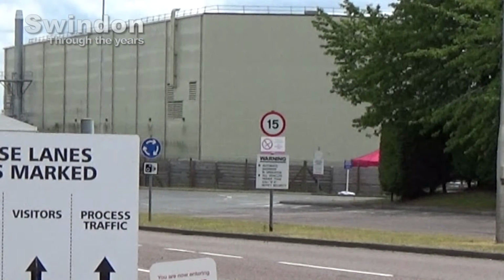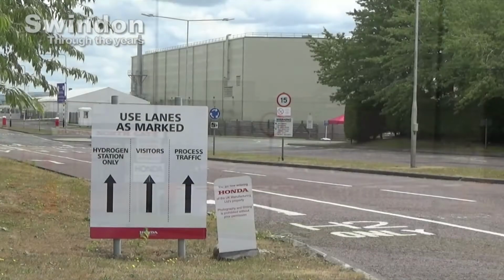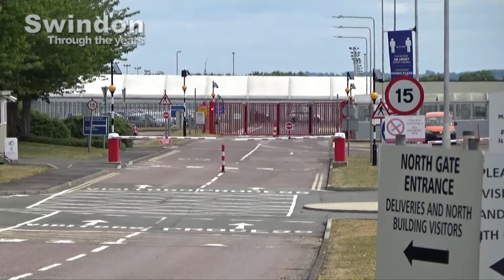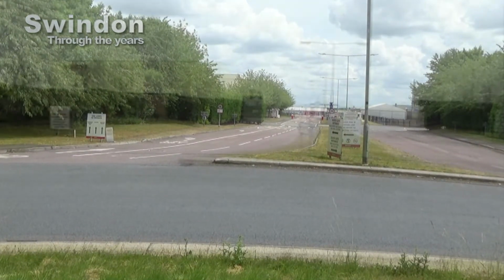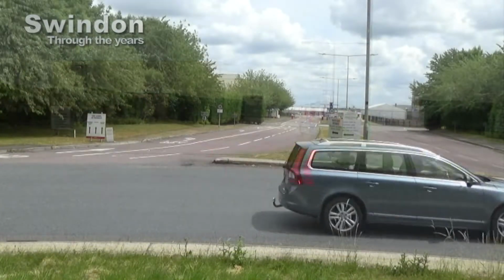This large building was a car park back in 1993. Honda of the UK Manufacturing Limited is the full name of the operator of the Swindon plant that produces over 150,000 cars each year. It's also obvious that today the flow of traffic on the roads around the site is much busier than it's ever been.